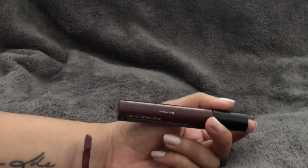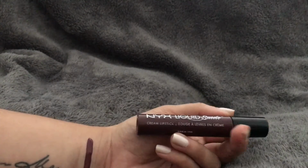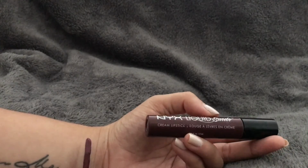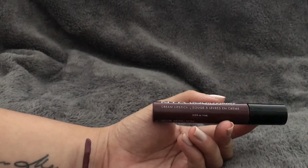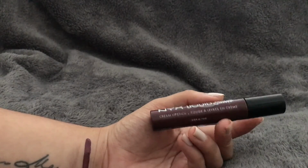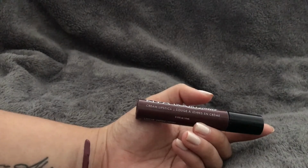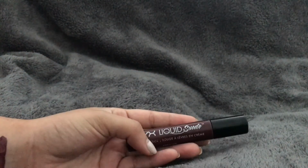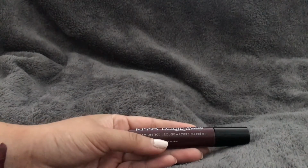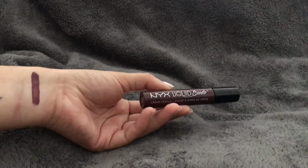I don't use this shade necessarily for work, but I do have some other shades in this Liquid Suede collection, some more neutral ones, and I'll use those for work, and usually it can make it through the whole work day without having to touch it up or reapply. Even after eating, sometimes along my waterline it'll fade a little bit, but nothing too crazy.